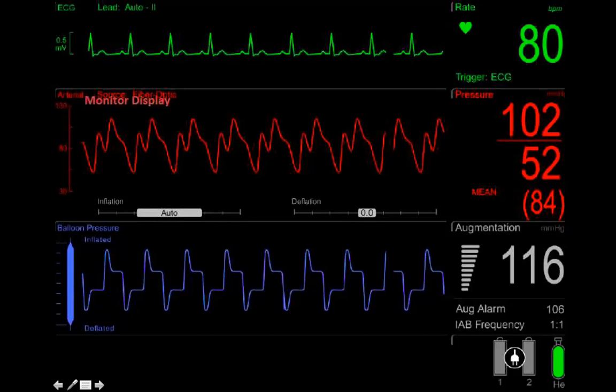Now, at the end of the diastole, before systole, when the balloon deflates, the afterload will decrease, preparing for the next stroke volume, for the next ejection. So the heart will now face the diastolic pressure, which is also augmented by deflation, which is 52.